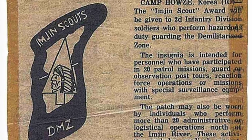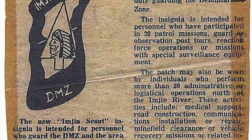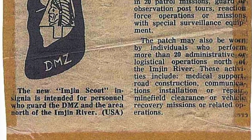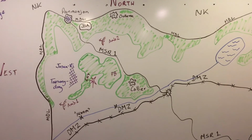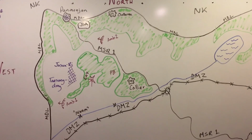But that's North Korean operations. That's Korean DMZ operations in the U.S. sector. Your mileage may vary. This is 1986 I'm discussing. So if you were there in the 50s, 60s, 70s, or even the early 90s, it was probably a little different, but not fundamentally different.